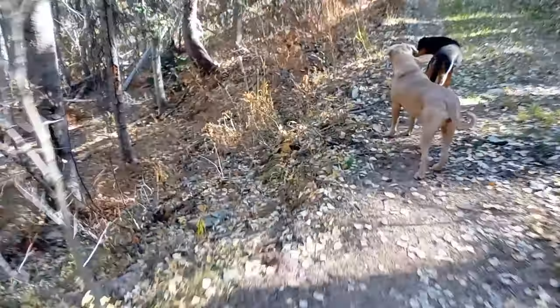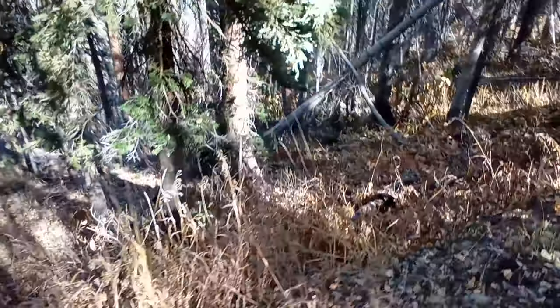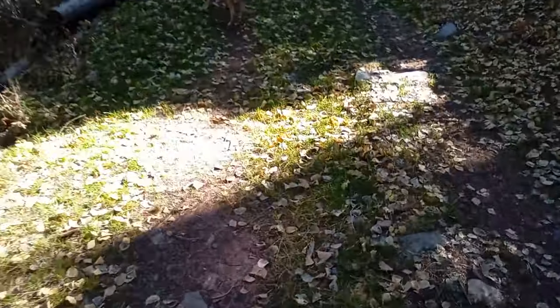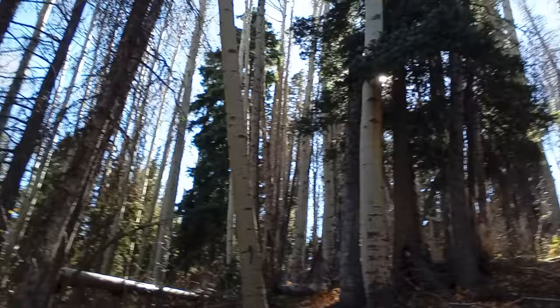What is it, girl? So we're scanning through all these downed trees looking for any sign of human life, or lack thereof. Look at this green grass growing, y'all. That's beautiful. I bet the deer and the elk love this here in this sketchy forest.